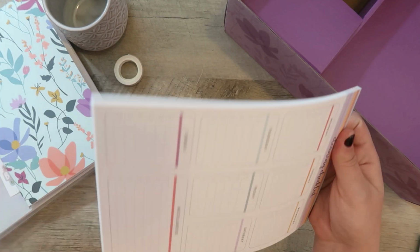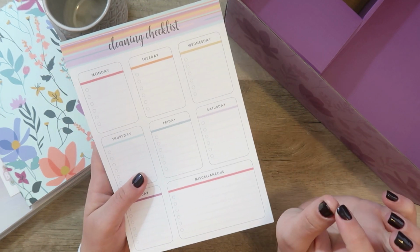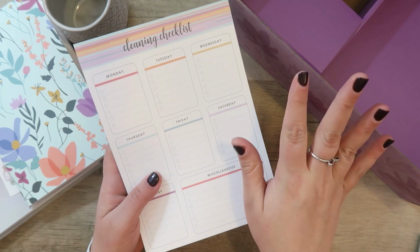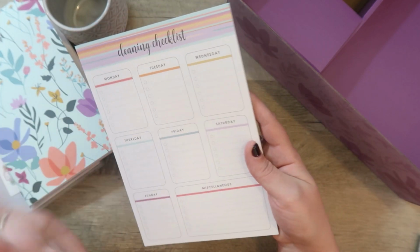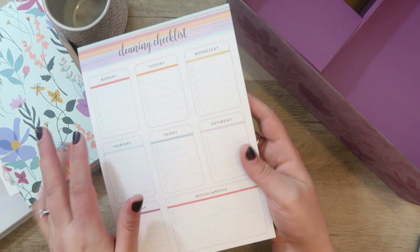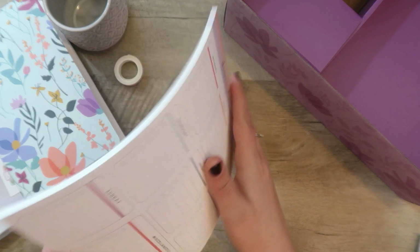One of my goals this year is to finalize a cleaning routine for our apartment. And it's probably not happening for another quarter or two, but I'm really excited to use this when it is. I mean, I probably start using it now, let's be honest, but I'm really excited to have this to help me with that goal. So it's just an Erin Condren notepad.